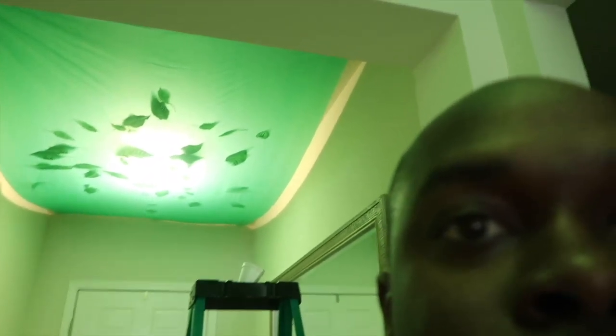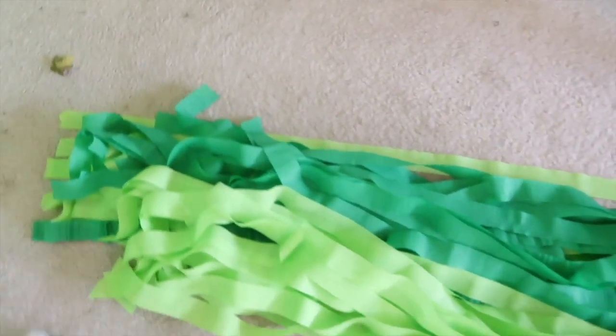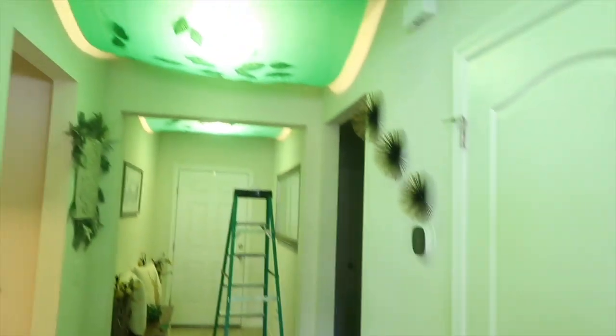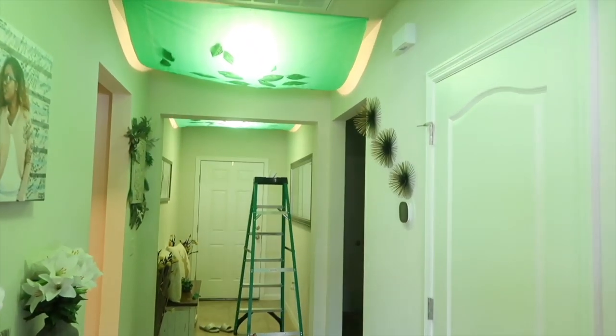Now I'm going to show you guys what I am working on. So if you can see the ceiling here, this is supposed to mimic the forest and trees and whatnot. Still got my ladder going. Still got a lot more to do. Right now I am cutting up these streamers. I'm gonna try to do a floor to ceiling look so that this whole entire foyer will look like a big tree.